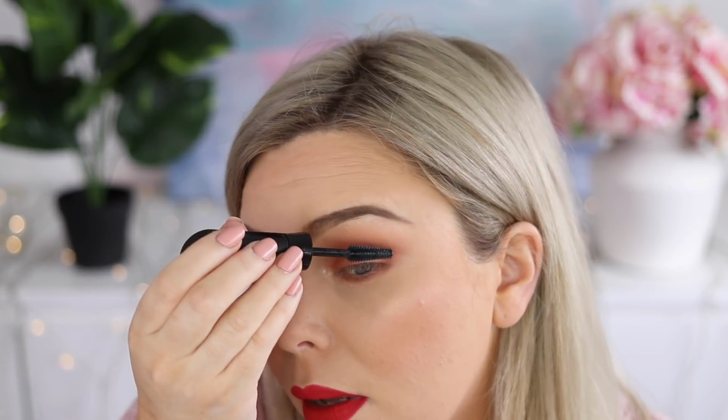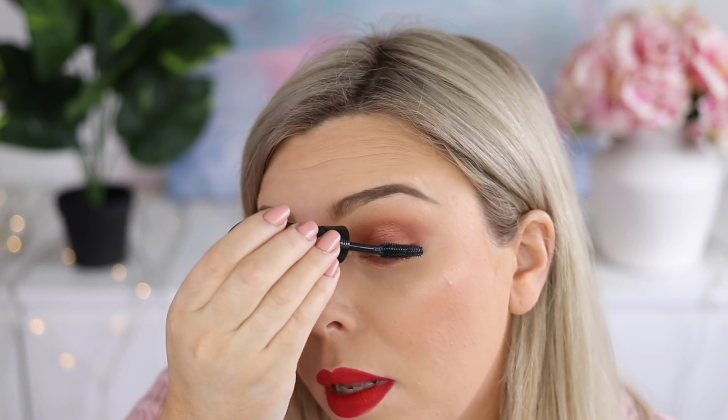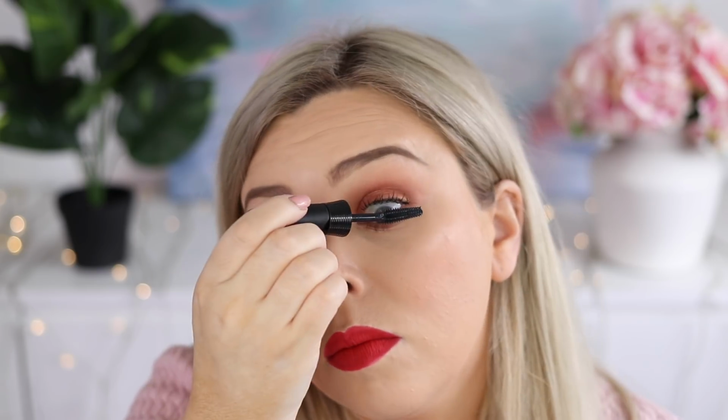I'm going to go ahead and finish off the other side. We'll try and get the other side a little bit better. I think this side I can usually get a bit better because I am right-handed. I can face that out a little bit better. There's both of my lashes done.